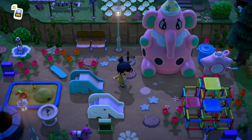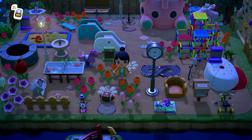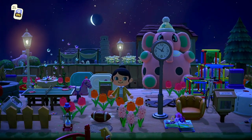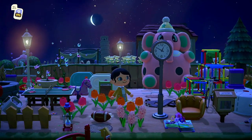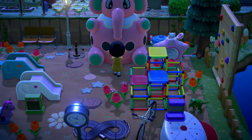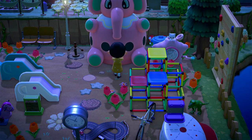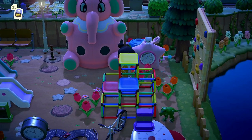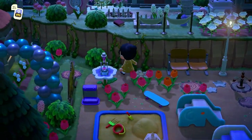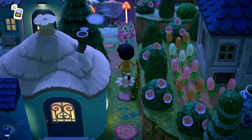incredible park area. Oh my goodness. Wow. Wow. Look, I need to go squish his belly. I wish you could go inside of these and you could see your character jumping up and down. I think that would be so fun. Wow, guys. Okay, let's make our way back over here. So we're gonna go straight back.